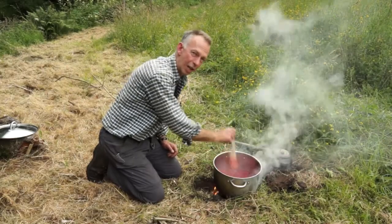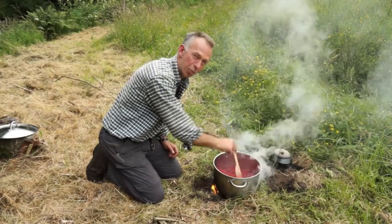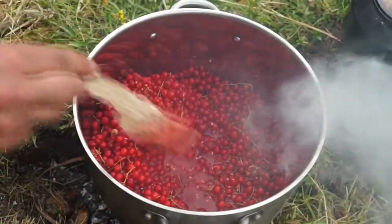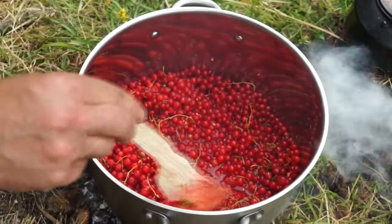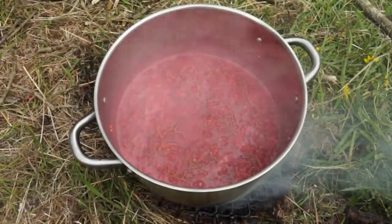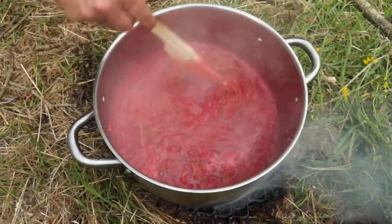And also to help things along, I'm just sort of giving it a gentle tap down to break up the fruit a little bit and help in the boiling. And as you can see, the red currants are breaking down nicely. So hopefully we'll be boiling soon. It's just started boiling and you can see how much it's broken down already.